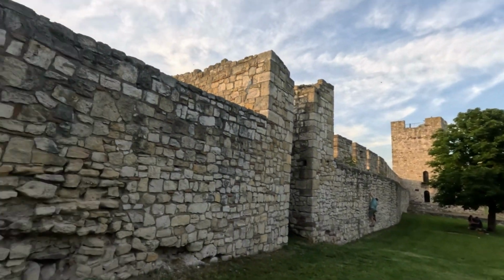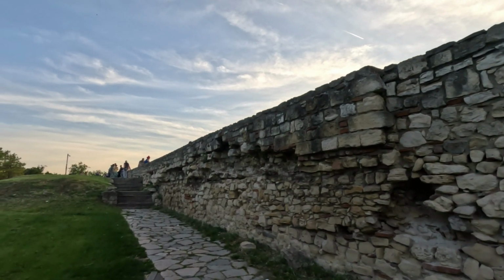Lovely. All right, so I'm back on top of the fortress, and a lot of people, including myself tonight, just have a seat on the wall to watch the sunset. I may not stay for the final ending, but I'm at least going to hang out and take it in a little bit. I've been wanting to do this since I got here. I'll try and find a private spot.